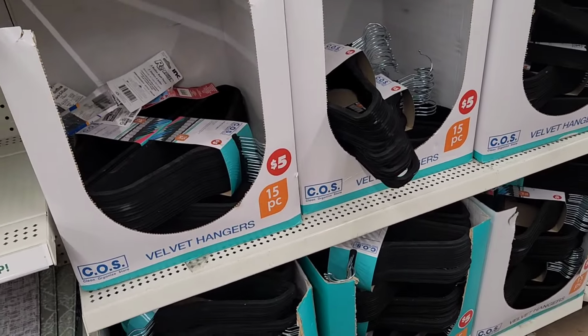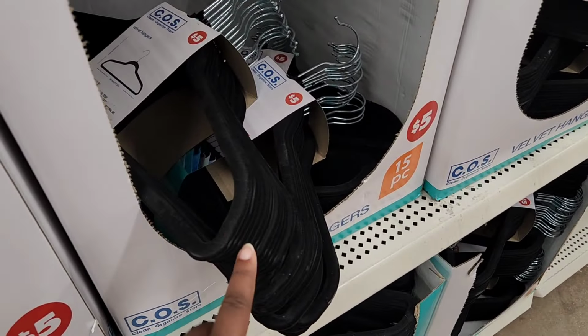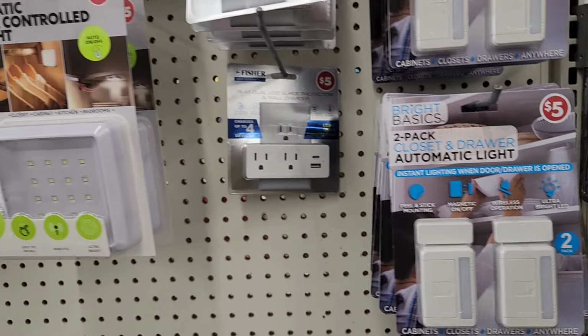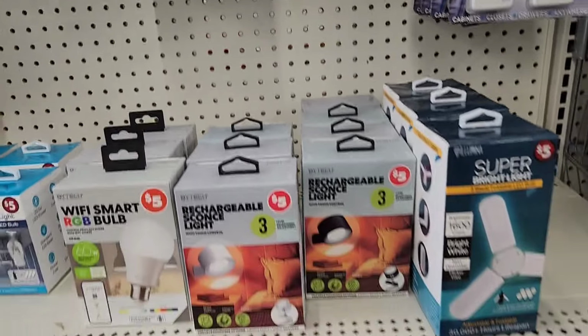Now, as far as these velvet hangers, these sets are going for $5. Now, you might be able to find a better deal on Amazon, to be honest, for that one. I do like how they have the lights for drawers or like small spaces. Those are all going for $5.